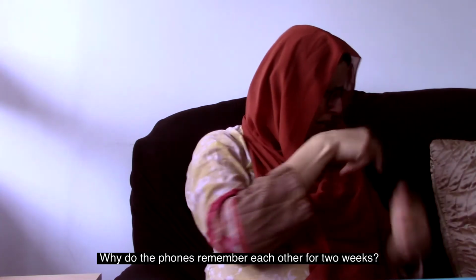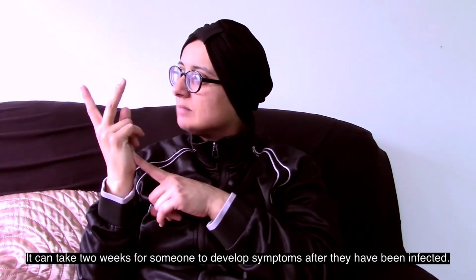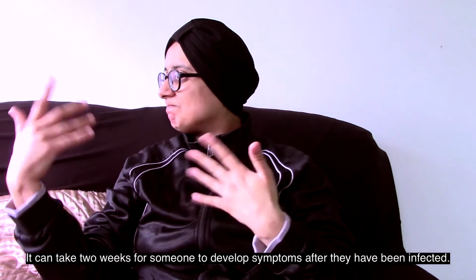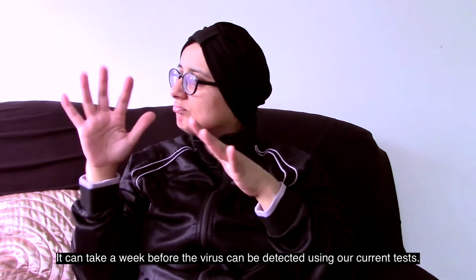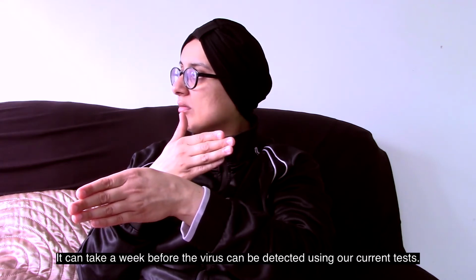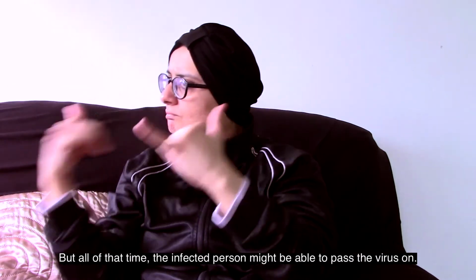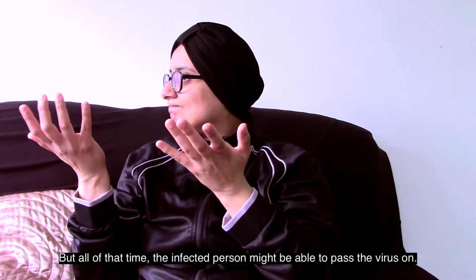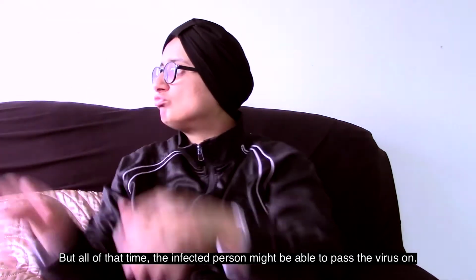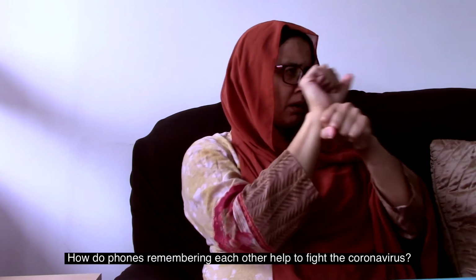Why do the phones remember each other for 2 weeks? It can take 2 weeks for someone to develop symptoms after they've been infected. It can take a week before the virus can be detected using our current tests. But all of that time, the infected person might be able to pass the virus on. How do phones remembering each other help to fight the coronavirus?